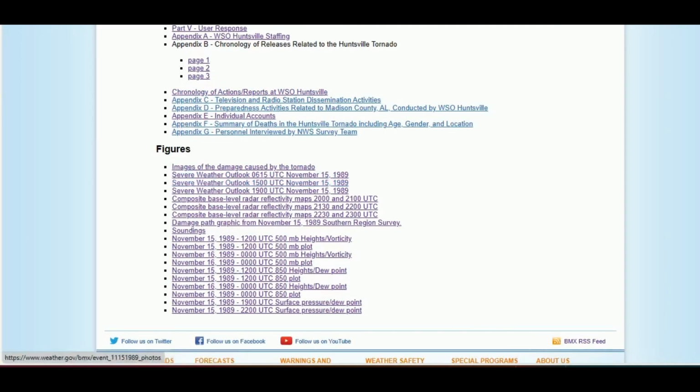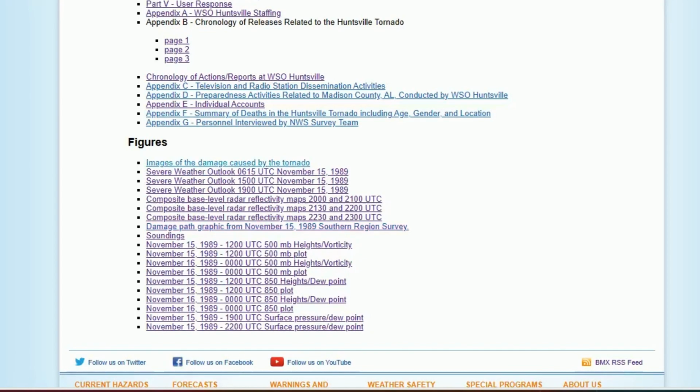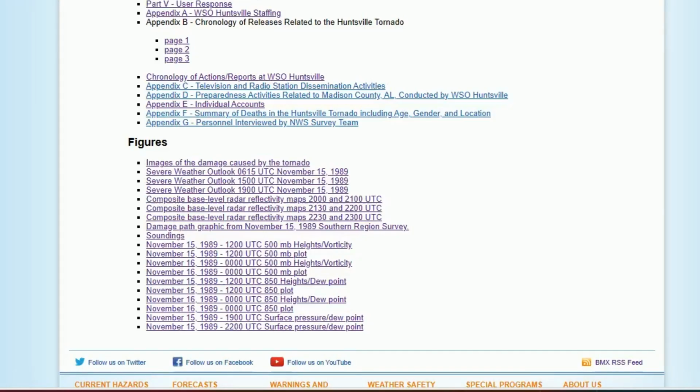So I'm actually going to take you through some of the figures first. Let's take a look at the severe weather outlook from the National Severe Storms Forecast Center, currently known as the Storm Prediction Center. This was issued around midnight on the 15th, and this included a moderate risk of severe weather for much of the Deep South, with a slight risk surrounding that. This was later upgraded to a high risk of severe weather later that morning, and the slight risk was expanded up into the Great Lakes region, where confidence increased in destabilization further north.